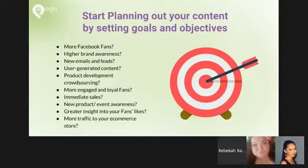Well, great question. These are all really great questions that people ask. So more Facebook fans, higher brand awareness. What do you want? When it comes to Facebook contests, the majority of companies are looking to get likes. And to be honest, getting likes is great. It's great to get that exposure to your account. And some companies will have teams allocated just to get their social numbers up.